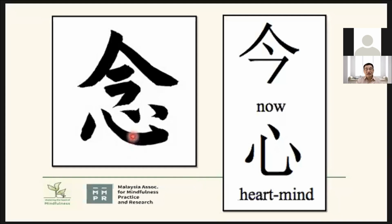Okay, you look at this Chinese character of nian, zhen nian, you can actually divide these two characters. There are two sub-characters. The top part means now, and the bottom part means the heart, or in Chinese is xin, the heart. So this is a very nice way to remind us that mindfulness is not just paying attention, it's paying attention in the now, in the present moment. I hope so far, so good.